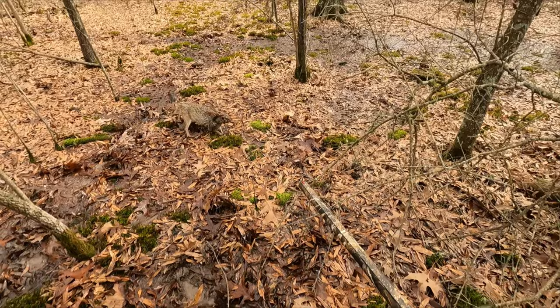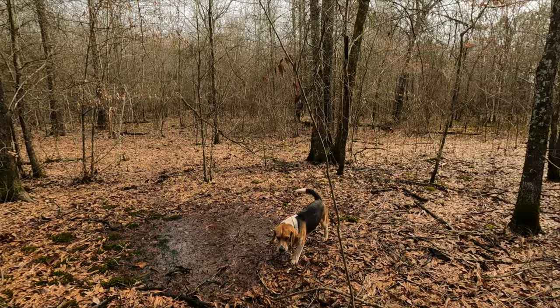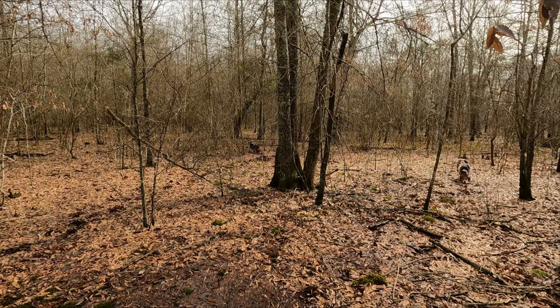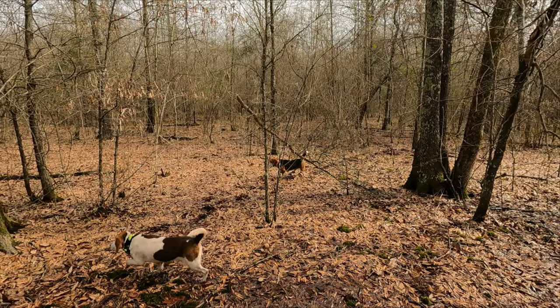Nice wet swamp. Boy, this is what you call a swamp rabbit. He's soaking wet. They put it on him. Woo, swamp donkey. Y'all put it on him. Y'all did all right. I don't know who that beagle belonged to right there. He belonged to somebody across the street. He don't bark, he is running with them dogs.